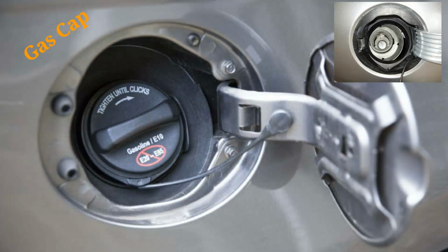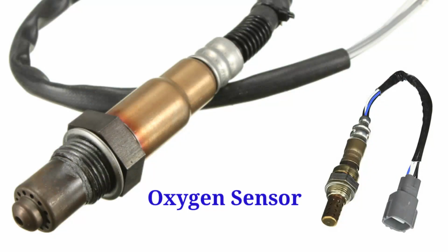So here we go. Number one is a faulty gas cap. This maintains pressure in the fuel tank and keeps fumes from being released into the air. The gas cap could simply be loose, damaged, or missing. Number two is a faulty oxygen sensor. This measures the amount of unburned oxygen in your exhaust system and controls the air-fuel mixture going to the engine.